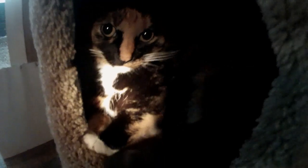So say hi to the folks, Cammy. This is my furry overlord in her hidey hole.